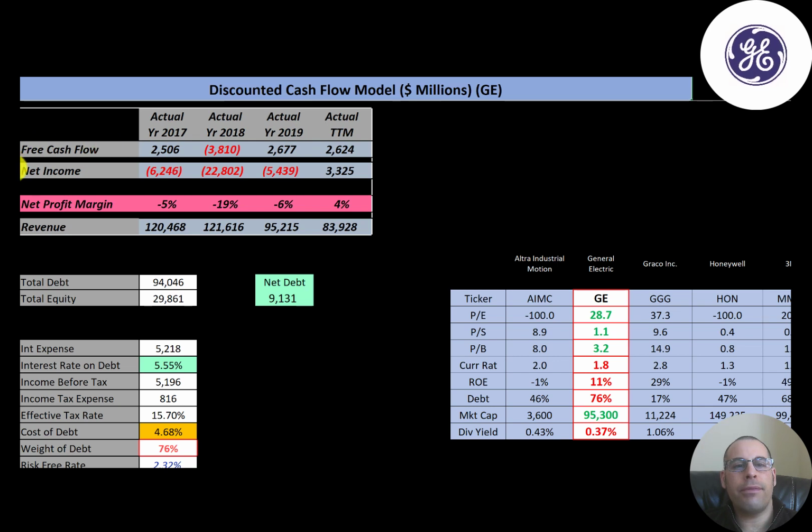Net income is the profit and loss on the income statement. It's revenue minus expenses. And they have negative net income in 3 of the 4 years. Their revenue doesn't look so great. It's $120 billion in 2017, then it drops to $83 billion in the trailing 12 months.